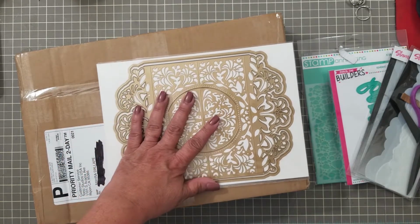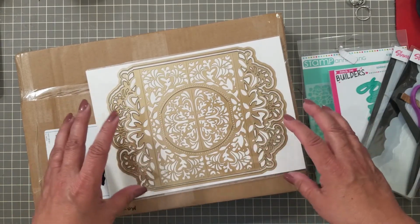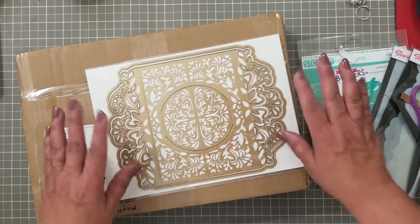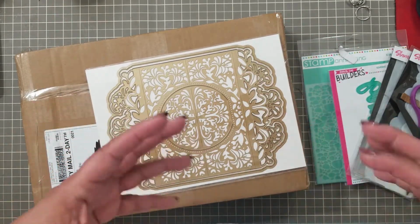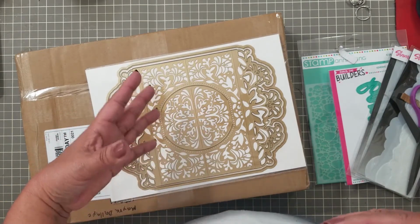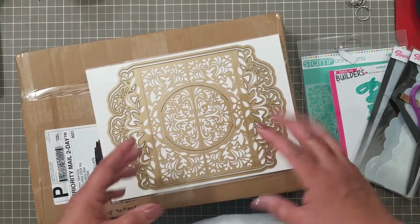What I love with Anna Griffin, especially because I have so much of her stuff anyway, is that I really can crank out a card quickly with this, because even, my gosh, just the embossing and the cutting out that you can do makes the card beautiful. And then if you add some of her flowers, she layers it within an inch of its life. To me, it's almost criminal, bordering on overkill. It's like, no, you do a bunch of die cuts and then you put 50 flowers on it and you can't even see the die cut.